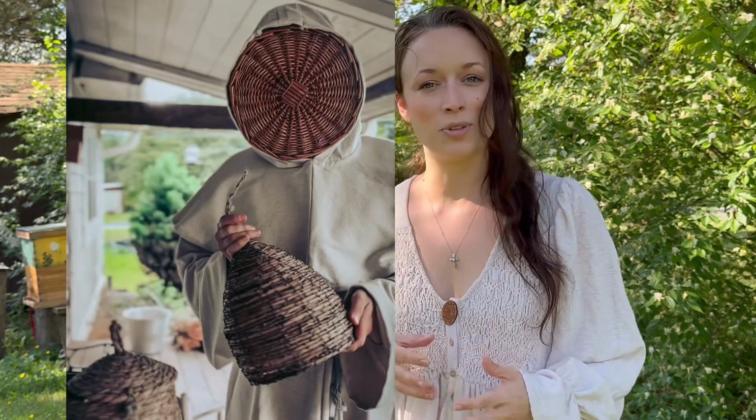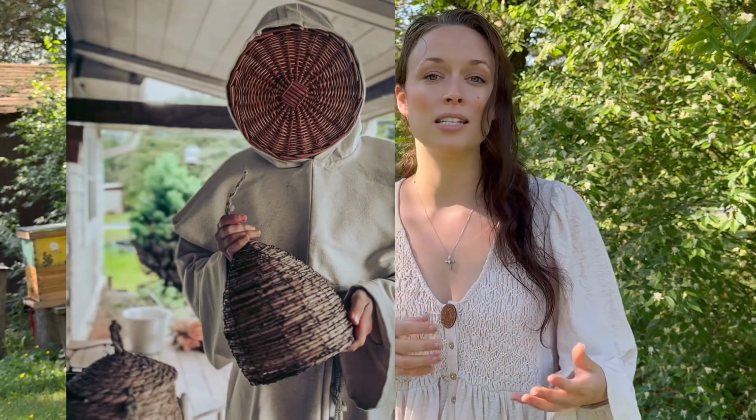Now you may have seen my beekeeper costume. If you haven't, it's super fun, but it actually represents something that did not come around until about the High Middle Ages, Renaissance period, and even the early modern era, because that wasn't really something they needed until they really started harvesting honey.